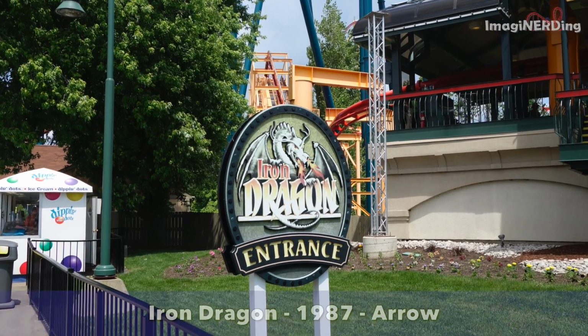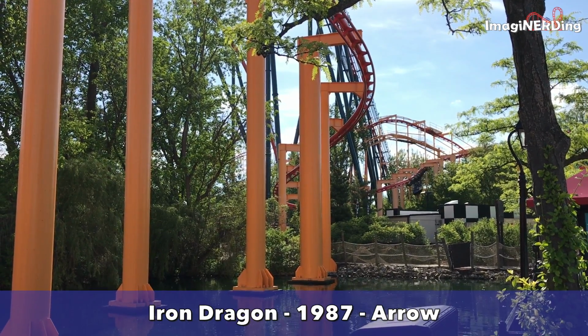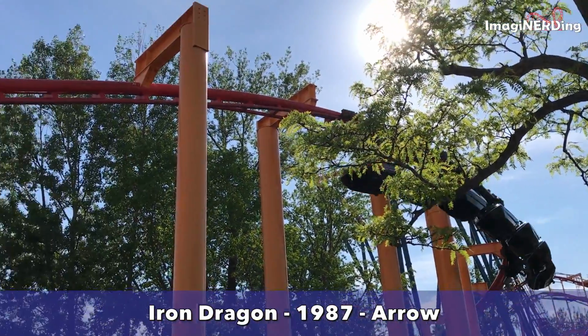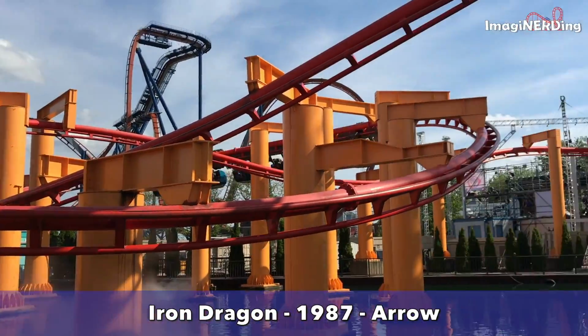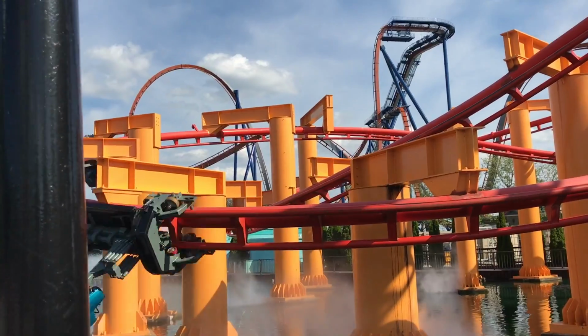Iron Dragon is a steel suspended coaster built in 1987 by Arrow. Iron Dragon goes 76 feet high, hits 40 miles per hour, and is 2 minutes long. I was fortunate enough to actually have ridden the original Bat at Kings Island back in 1983, but I found Iron Dragon to be very painful and not very exciting.